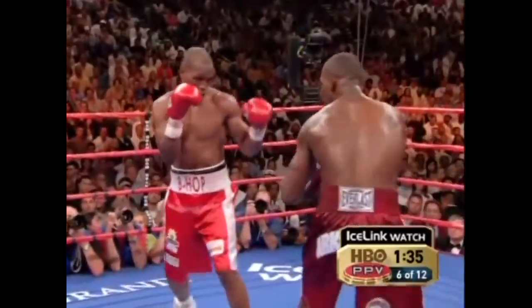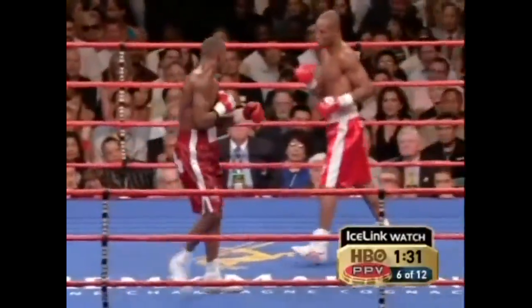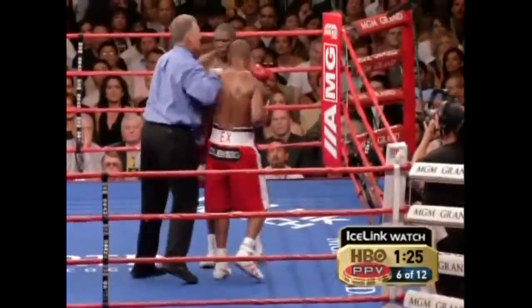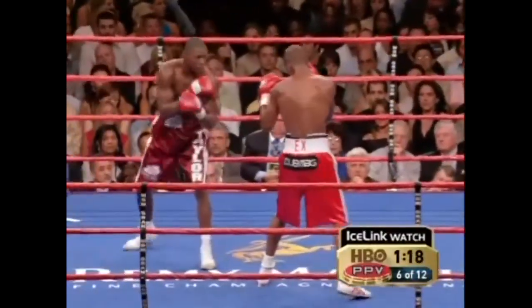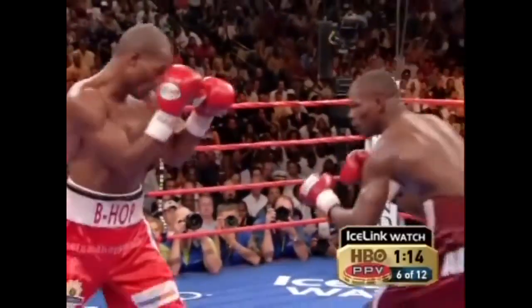The blood continues to flow from the cut on top of Jermain Taylor's head because of the placement of that cut on top of the skull, Roy. I'm not sure they'll be able to stop that bleeding. I don't think they will either. The other thing is that they all talked about Jermain Taylor's jab, but now his jab has been taken away from him pretty much by Hopkins, and he seems to be a little confused right now.